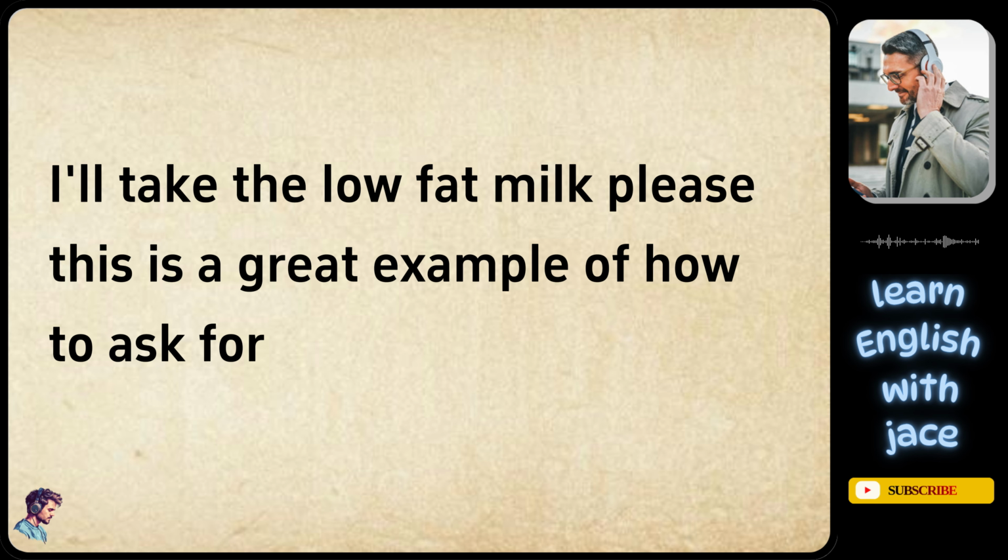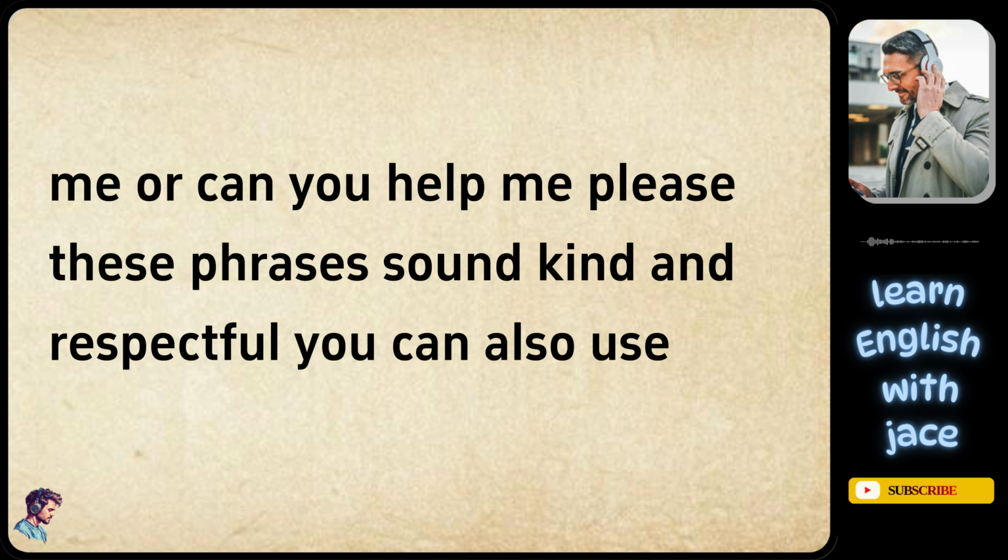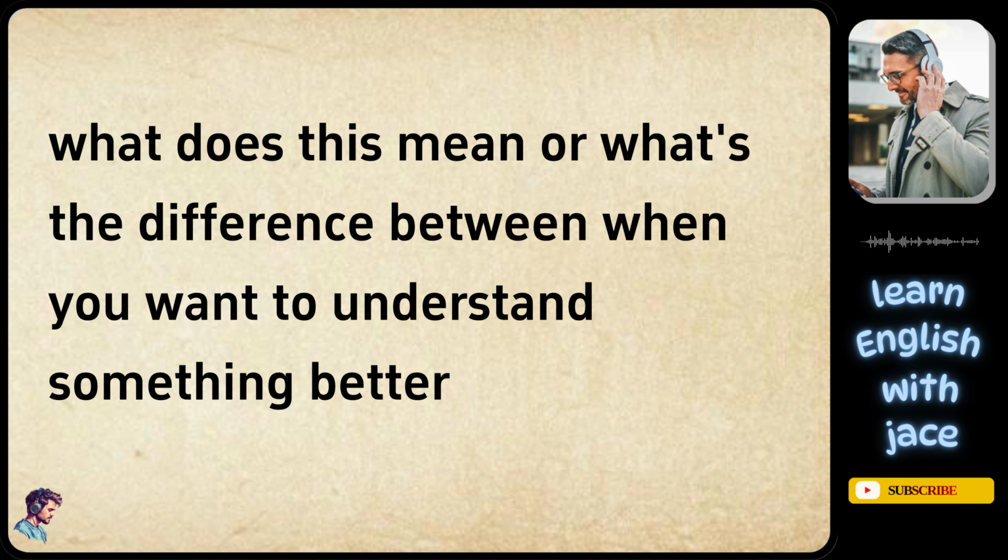This is a great example of how to ask for help and information in a polite and simple way. You can always start with "Excuse me" or "Can you help me, please?" These phrases sound kind and respectful. You can also use "What does this mean?" or "What's the difference between?" when you want to understand something better.